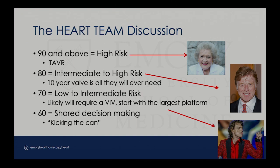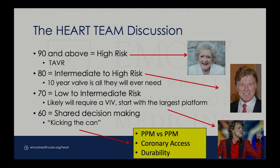And if I decide to do a TAVR valve and I expect you to live to 90, I want to start with the largest platform available, the largest EOA, and a valve that I can build another valve in. And a 60-year-old, I still think you're kicking the can. You have to worry about the two PPMs, patient prosthetic mismatch versus permanent pacemaker. What about coronary access, and what about durability?